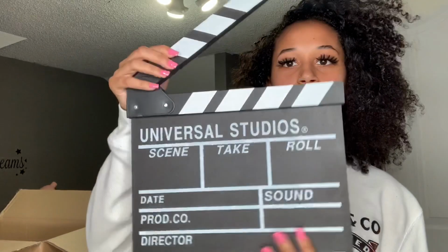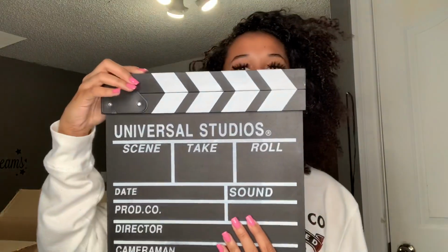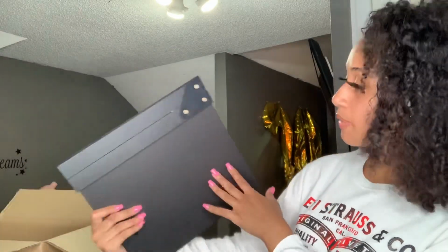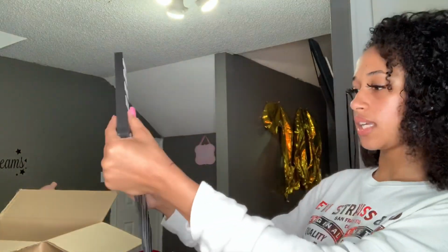It can stay open like that, or you can close it, like, action. Always want to do that. Action. But yeah, I got this, and I don't know where I'm gonna put it, so I might end up hanging it on my wall if I have a little sticky thing. That'd be cute. But I don't know.